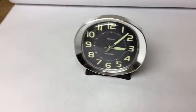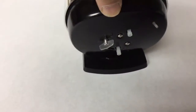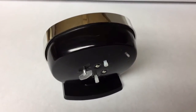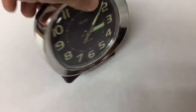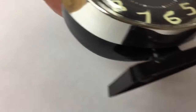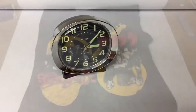This is a Westclox Big Ben wind up with the phosphorescent dial. I pick these up whenever I can. Make sure that they're working, of course, because there's no cheap way to fix these. And this one's not a very old one, actually. It is made in the USA. It's got a plastic base, but it sold for $20. It was just 50 cents at a garage sale.